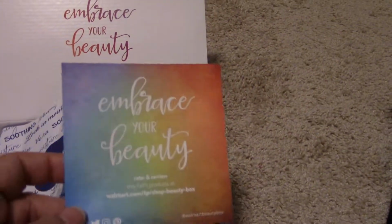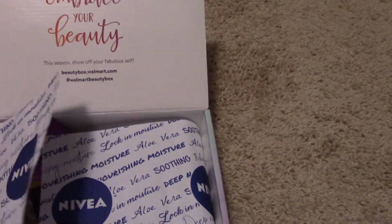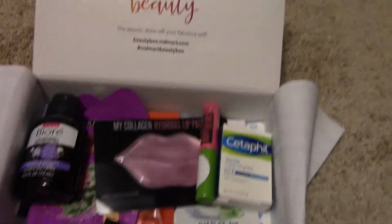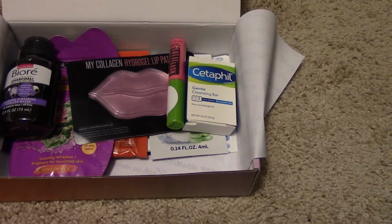Otherwise, I'm going to try to remember what is and isn't in it to compare, because I've already used most of the stuff out of that box. So this is Embrace Your Beauty, and I'm filming in the dead of night, so this is about my only spot to have a little bit of light on the subject. And that looks like a pretty well filled box.